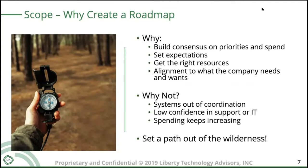So the big thing with this is make sure that you set a path out of the wilderness. Don't just let these unfortunate expectations or problems keep occurring, but create a plan that everybody can support and get around.